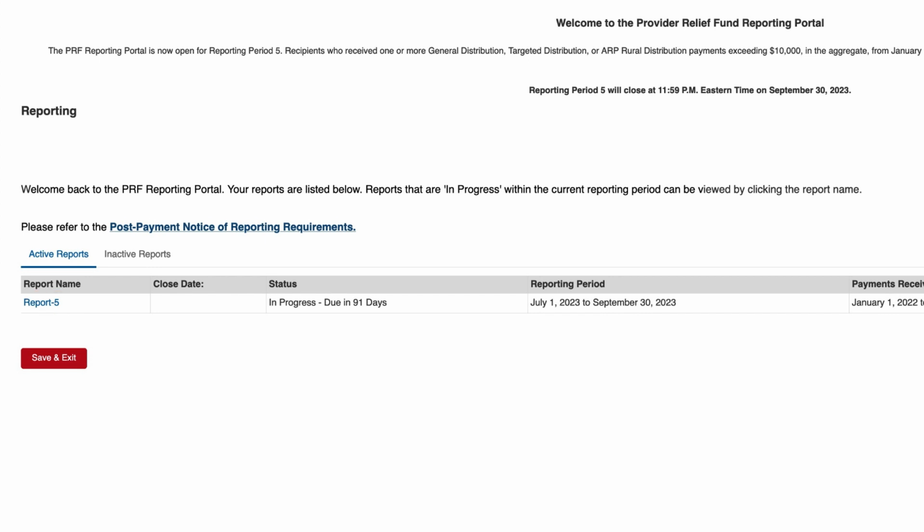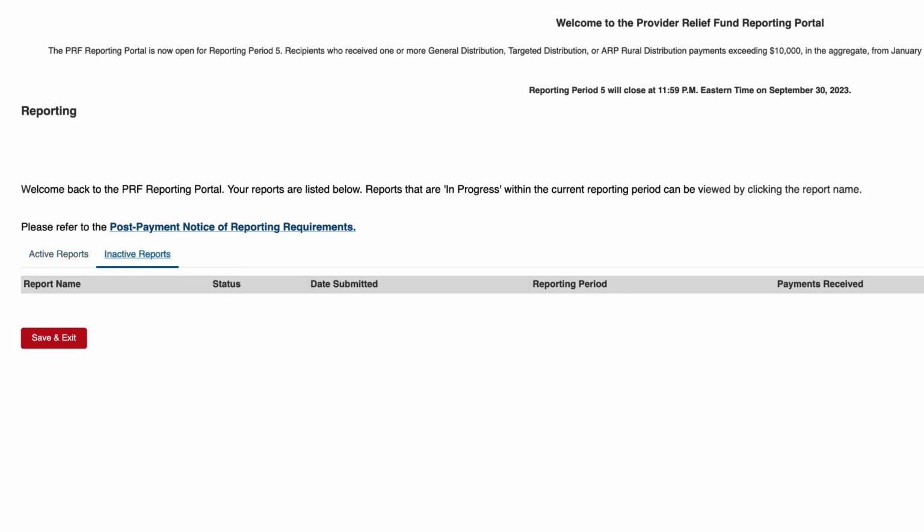The second tab is labeled Inactive Reports and displays reports for past and future reporting periods. If this tab contains no data, that means no reports were submitted for any prior reporting period. Only active reports may be edited.